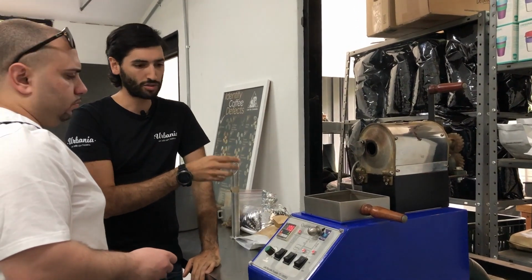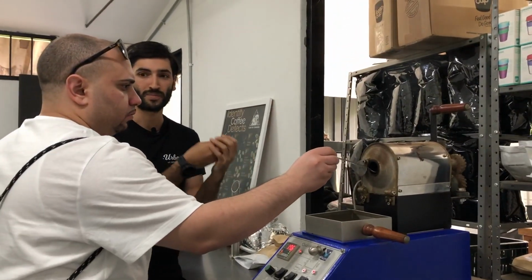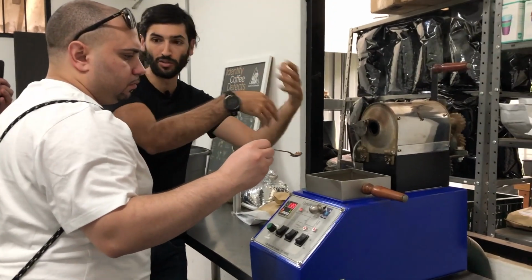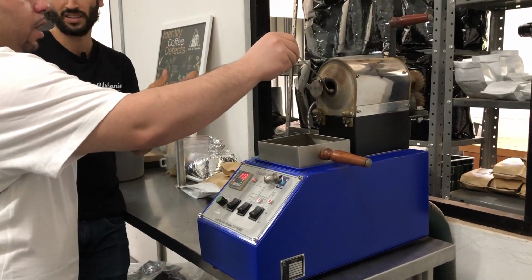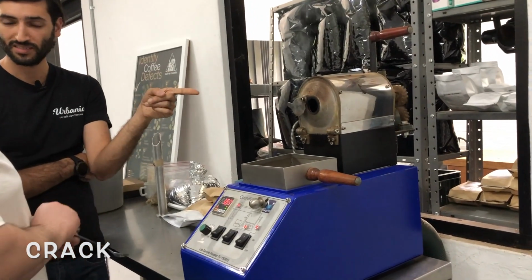Right before we take it out, this little lever is going to inject some air into the skin. Because as coffee is being cooked, little particles or fragments are going to be around and they continue to grow. So right before we take it out, pull the lever and that blows air inside. You're gonna hear the crack. Okay. That's a crack. So the motor is going right.